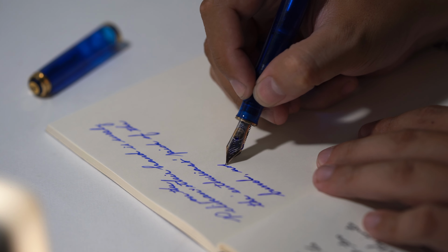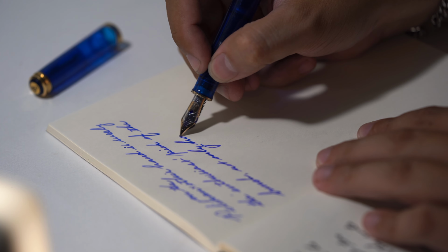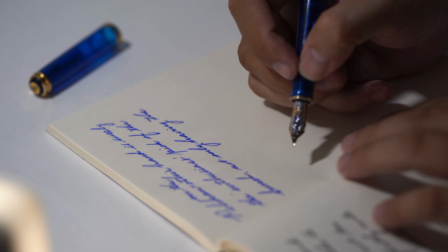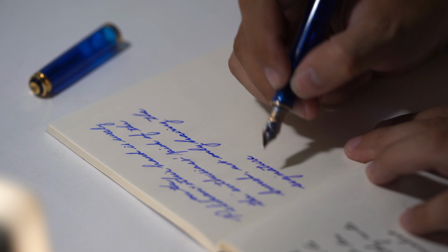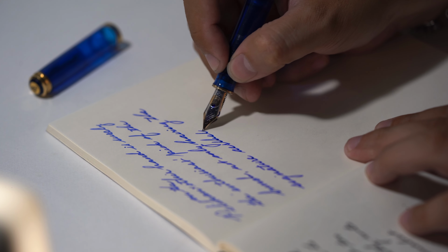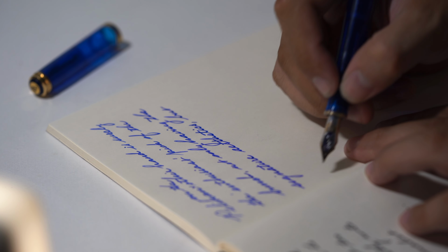Pelikan nibs are also somewhat customizable. The nib on the M800 is interchangeable, meaning you can swap out nib sizes without having to buy an entirely new pen. From my experience, the M800 offers a slightly less wet writing experience than the Montblanc 149, making it a more versatile fountain pen on a variety of paper types.